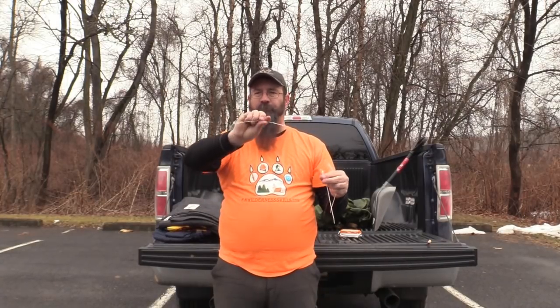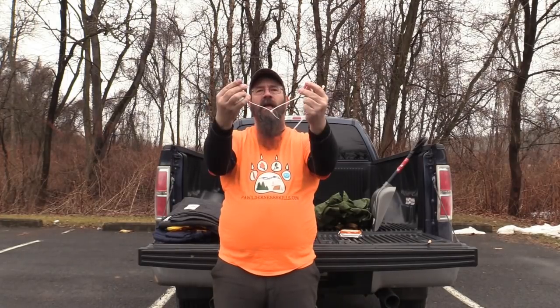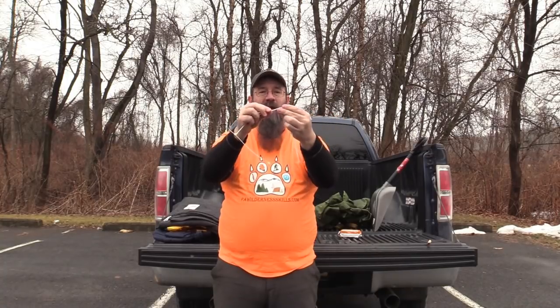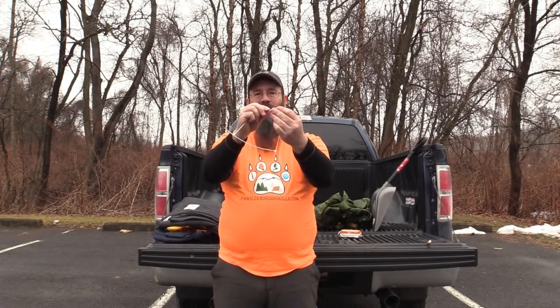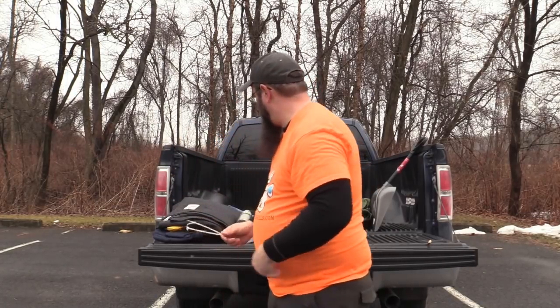What you can do, if you take one of these, is stick that end through the next one, and there we go. We have an extended zip tie, and we can do that with a couple of them. So now I went from that one zip tie to one that I can hook up that's this big around. These are great. They're very inexpensive. They don't take up much space. Throw a pack in your car.